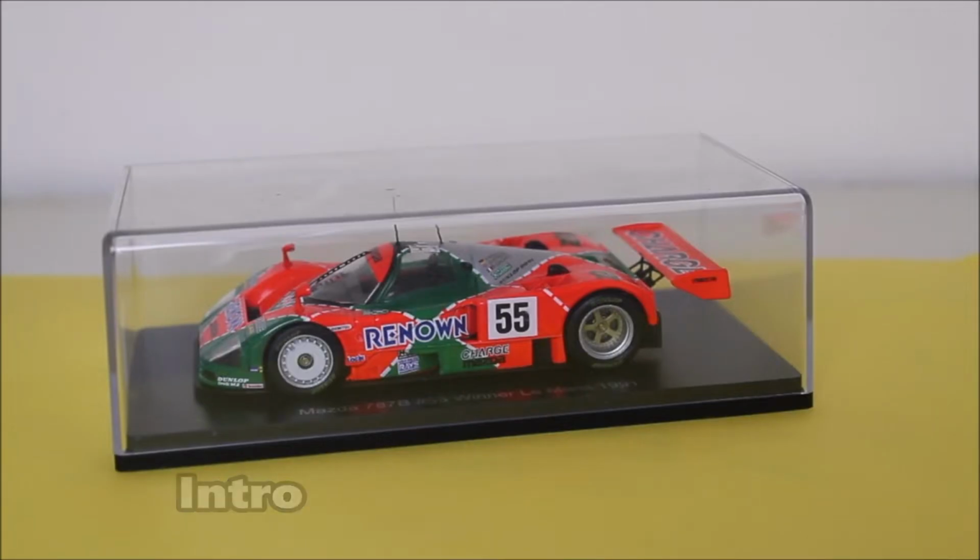So we are going to be reviewing this Mazda 787B, the 1991 Le Mans winning race car made by Sparks in the 1:43 scale diecast model car. Now the way this video is going to work is as follows. We're going to take a quick look around the box, then we're going to talk about packaging, pricing and availability. We're then going to move on to removing the model out of its box, and I'm going to give my first thoughts and impressions. Then we're going to move into the iCam, where we're going to take a closer look at all the details and features of this model, before wrapping things up with the final thoughts, overall score, and we're going to add it to the overall score leaderboard.